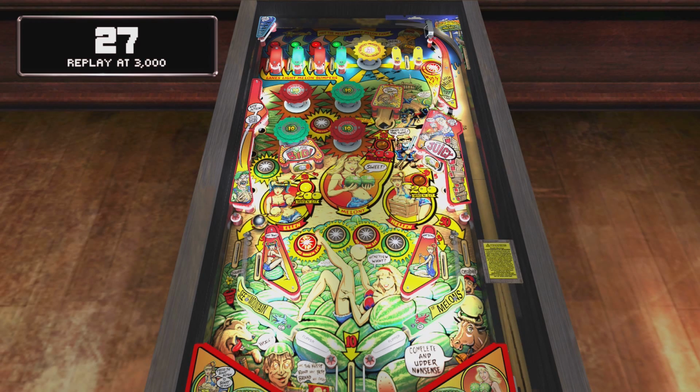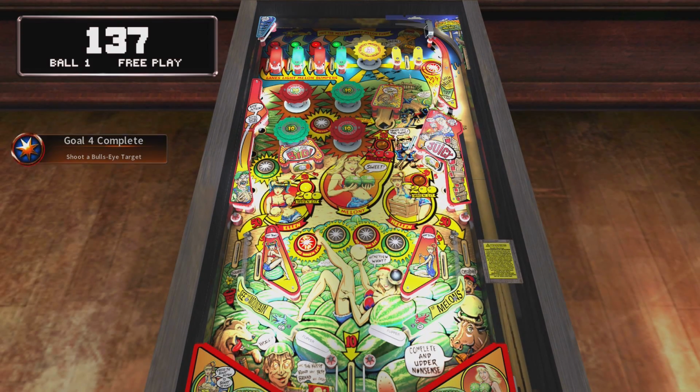This is 50% room lighting, 50% bulb lighting, and I gotta say, this looks far too bright for me. It's so bright that even the flippers down at the bottom are kind of being washed out. Some of the watermelons are being washed out near the flippers. It's a little bit better up near the top of the table, but otherwise this is just way too bright.